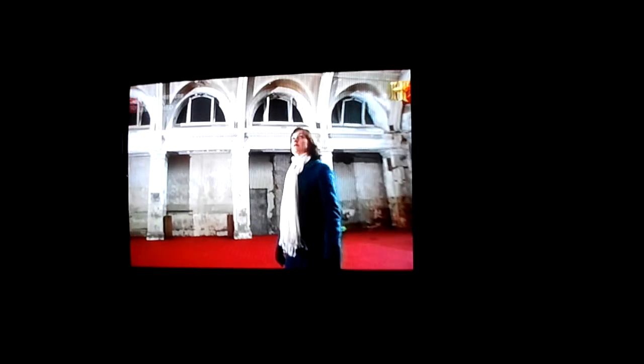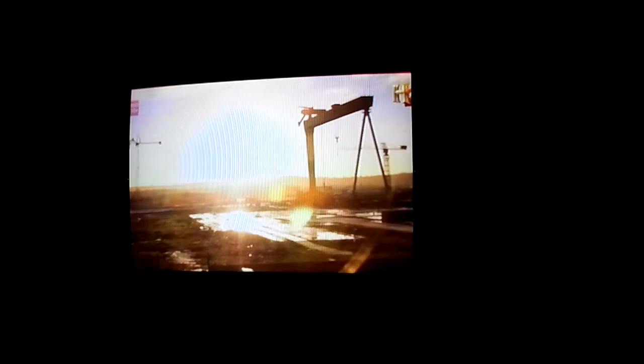Today, the place from which the great ship was launched is derelict and deserted. But our investigators have come here to build a picture of how it looked in its heyday. This is the lost world of the Titanic.